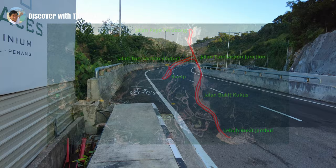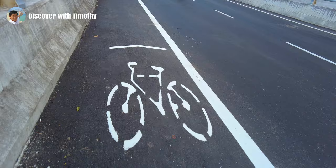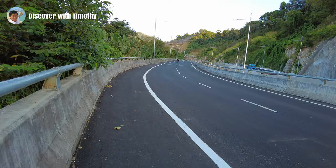In designing this new road, the state authorities have ensured that there are sufficient road shoulders for cyclists as well as for walkers and joggers. So, it is possible to go for a walk or a cycle on the new Jalan Bukit Kukus.